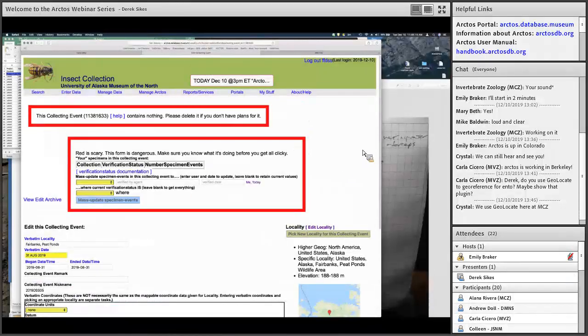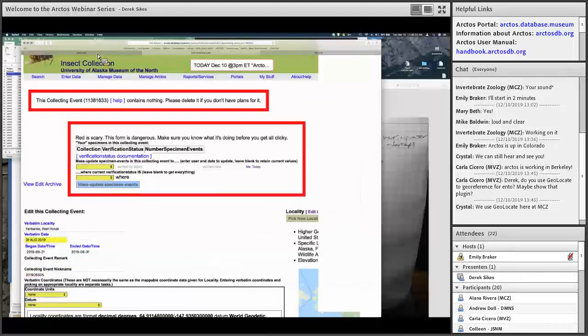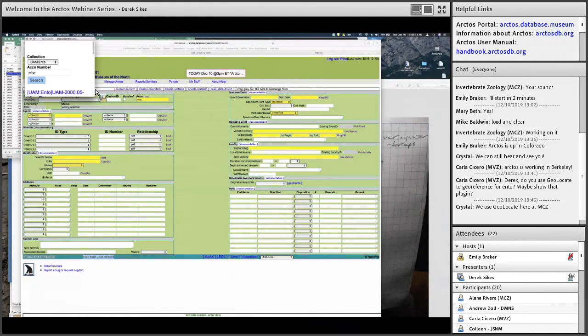This is a nice little shortcut. I hit save. Now it says this collecting event contains nothing. But what I'm going to do is create a bunch of records that are going to link to this. So first, I'm just going to go in.